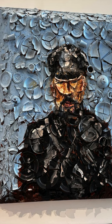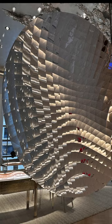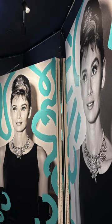That's a Julian Schnabel sculpture painting made of plates, and this is Anish Kapoor's wonderful structure. James Turrell, a master of light, and of course, it wouldn't be Tiffany without Audrey Hepburn.